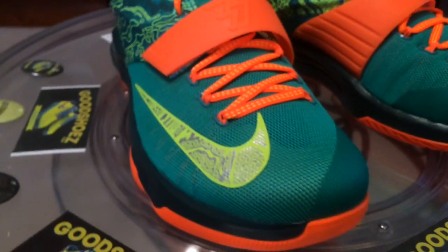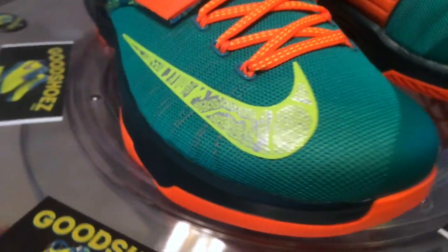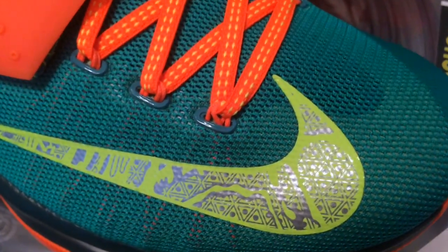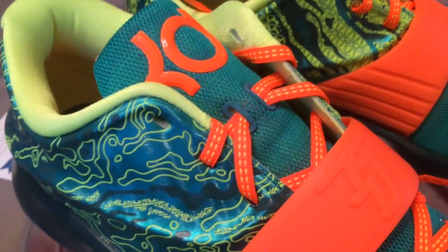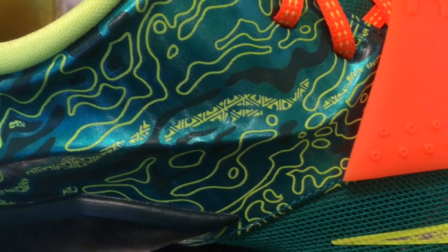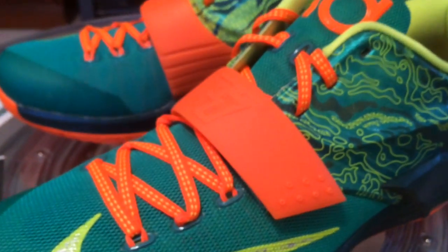Now the KD VIIs, copying the Weatherman, I just had to get them and see what it was like. The colors seem to be pretty exact as to replication of the KD IVs. I like all of the little weather patterns and things that they've thrown in. Who knows if I'll keep these long term or not. They are a KD VII. But as I said, I had to get them, and when a friend said, I'll go ahead and get yours early so you can pop out the video.